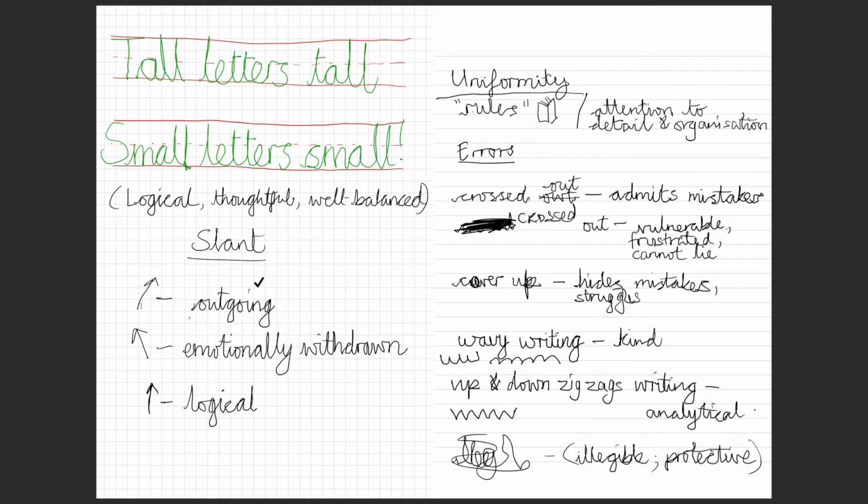A friend of mine gave me something that a friend of theirs had written to him in the 90s while he was at uni. So this is a very old piece of writing, completely detached. And he had forward slanting writing. And I said, yeah, this person's quite outgoing. And he said, well, actually, no, he's not. He's really shy. But again, sometimes writing is only a snapshot of their feelings at the time.